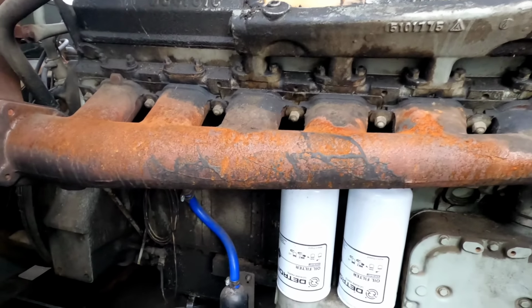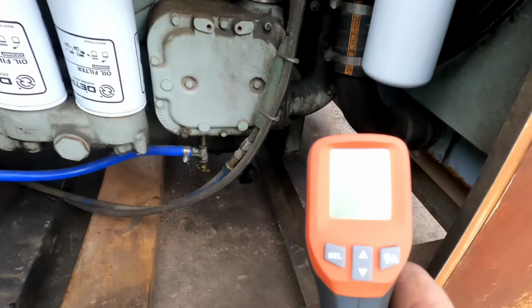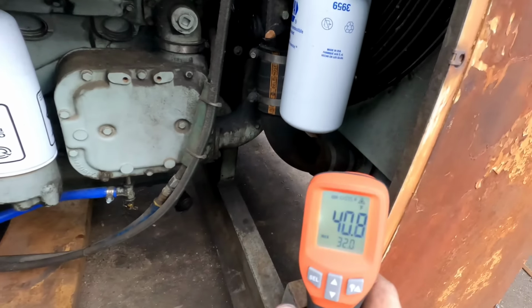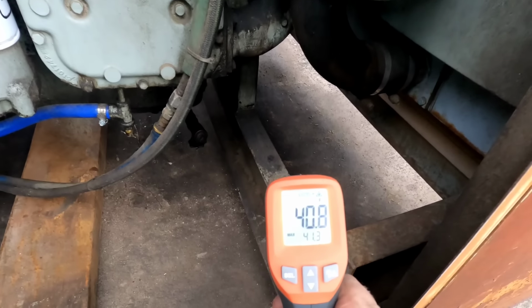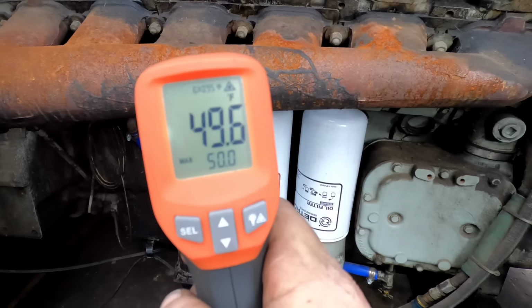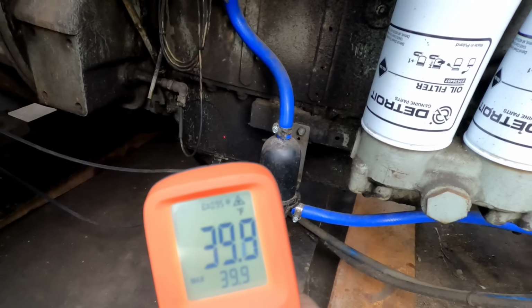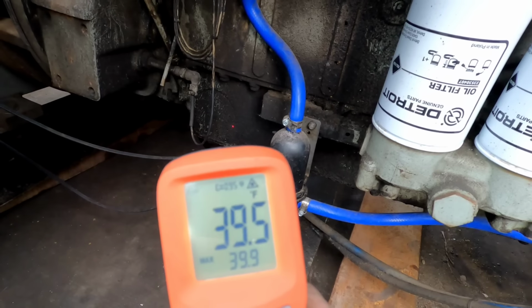Well, it's been a little while here. Not a long while, but a little while. And today, like I said, was pretty chilly. So let's see what cold steel does. Got 40 degrees cold steel. See what the exhaust is doing. All right, so 50 degrees. So let's say its actual core temperature is 50 degrees. No, let's just pretend it's 40 because the oil is 40.